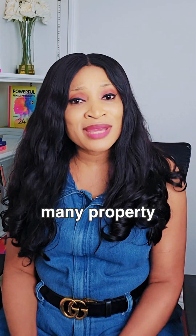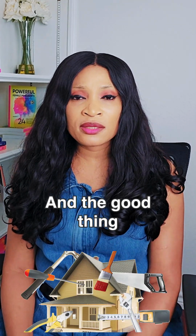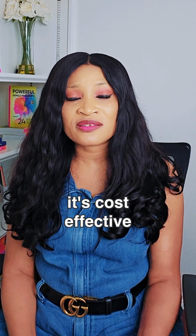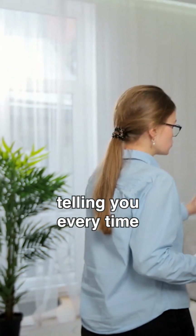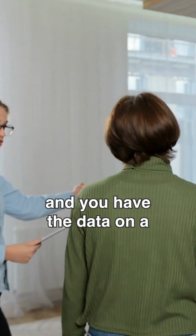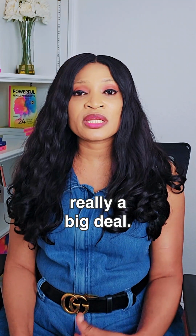Majorly, we don't see many property management companies using preventive maintenance. Most of them are very reactive in maintaining our equipment. And the good thing about implementing preventive maintenance is that it's cost effective and it will also bring about tenant satisfaction. You will not have your tenant calling you every time that something has broken, because you've taken the preventive measures and you have the data on a regular basis to analyze and know when your system needs maintenance. So this is really a big deal.